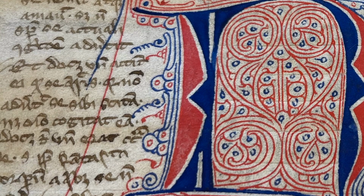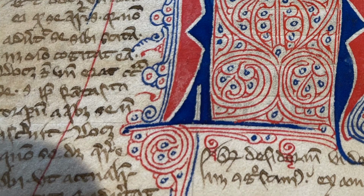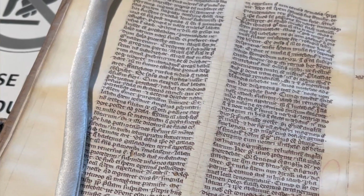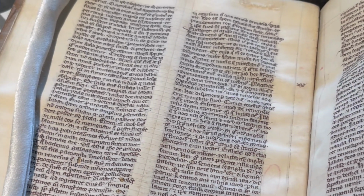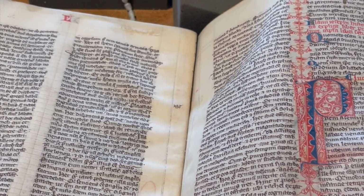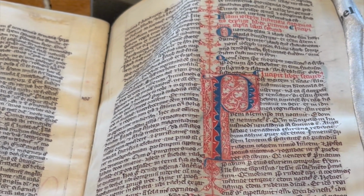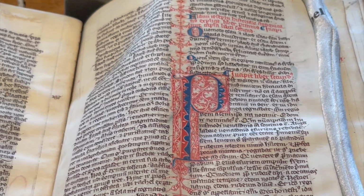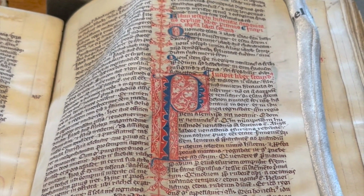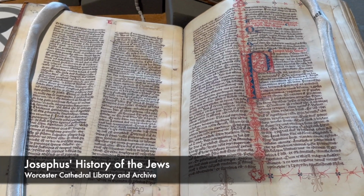But sometimes you didn't have a particular book in your monastery and you needed it for your course. And so you might have to get a professional scribe to make it up for you when you were down in Oxford, or you might be allowed to borrow pages and copy it out yourself a part at a time. So this is a history book from the 14th century, and it's Josephus' History of the Jews and the Jewish War against the Romans.